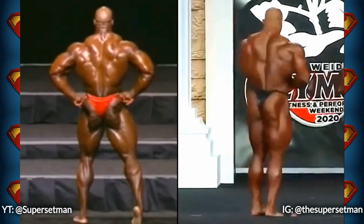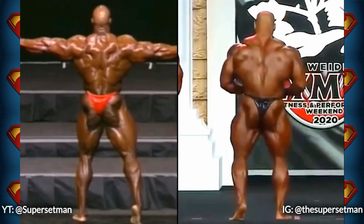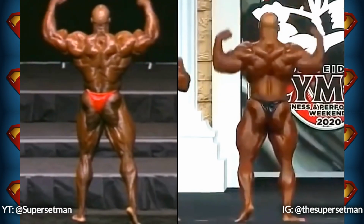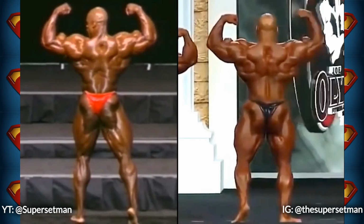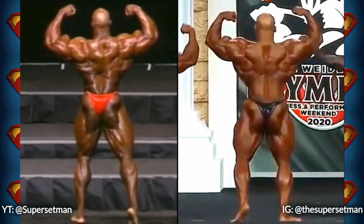As we turn to the back, I don't think anyone expects Ronnie Coleman to have problems. He's known for having arguably the best back ever, and yes, Big Ramy is hopeless in this pose against him, both from a detail point of view, but also because of the lower lat insertions, the biceps, and lower body as well.